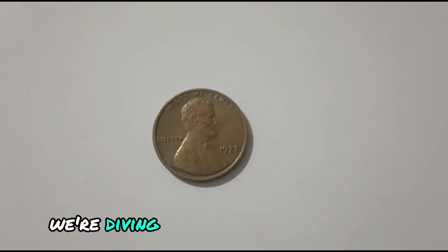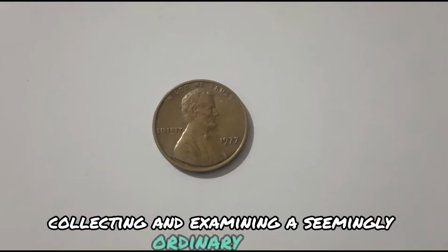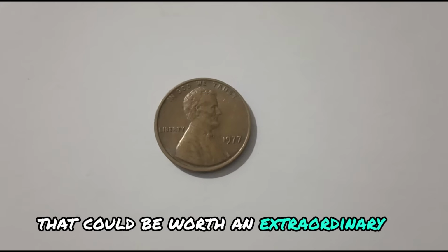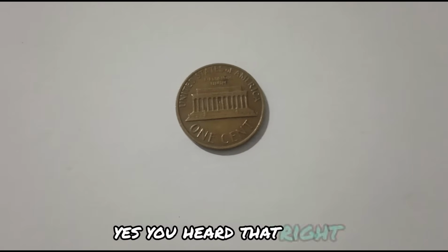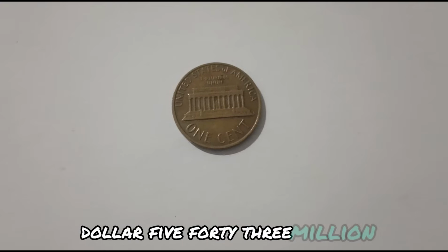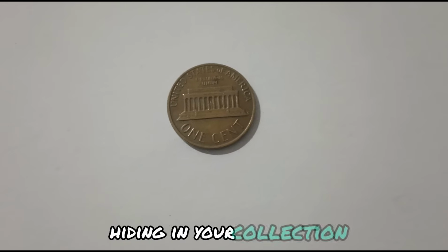Today, we're diving deep into the fascinating world of coin collecting and examining a seemingly ordinary penny that could be worth an extraordinary $543 million. Yes, you heard that right, $543 million. Stay tuned because you might have this rare gem hiding in your collection.